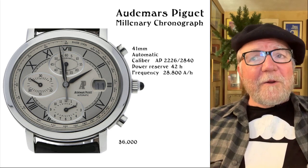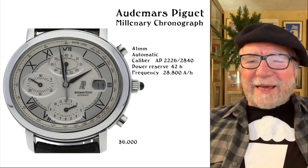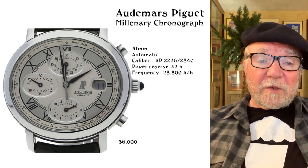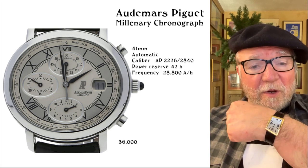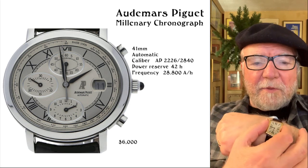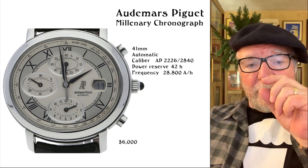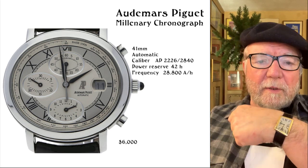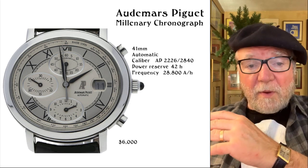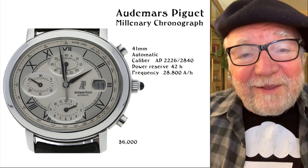Now, the millenary, they kept the women's versions. I'm pretty sure, but I don't think they're making the men's version anymore. It's just a recent orphan. On this watch, in 1972, they had a thinner version of this with quartz, and it was dolled up with diamonds and things like that for the women, and it turned out to be extremely popular. So the guy's version wasn't as popular. I happen to like it.